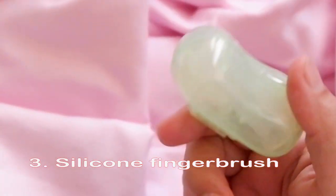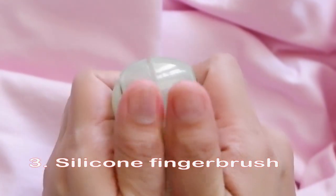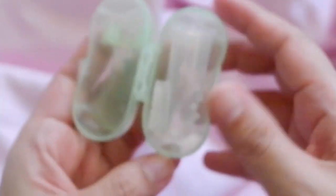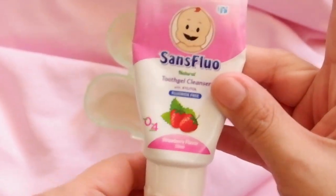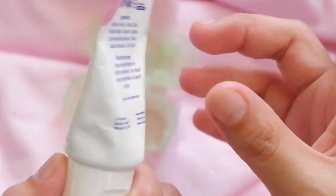Third is this silicone finger brush that I use to clean my baby's teeth, tongue, and gums. Babies love to chew at this stage, remember? So this is a good choice. Others use a damp cloth or a gauze, but I prefer this one. I just use it together with this Sansfluo tooth gel cleanser, which is fourth on my list.